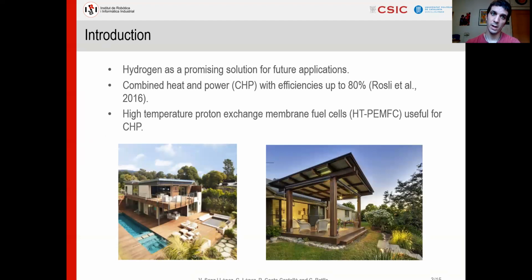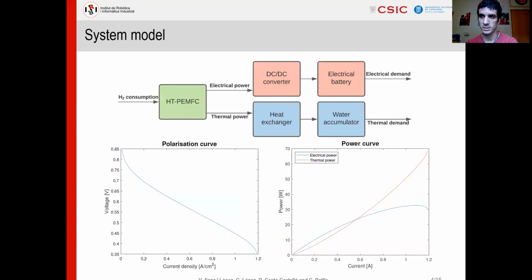Introduction. Hydrogen has proven to be a good solution for future applications in terms of housing and heat and power, combined heat and power specifically, as it is able to increase the efficiency up to 80% when heat is properly used together with electrical power, and waste heat obtained from the chemical process that undergoes inside a PEM fuel cell. PEM fuel cells, whose high temperature version is useful for this kind of housing applications. That's why we've used this kind of systems for our work.